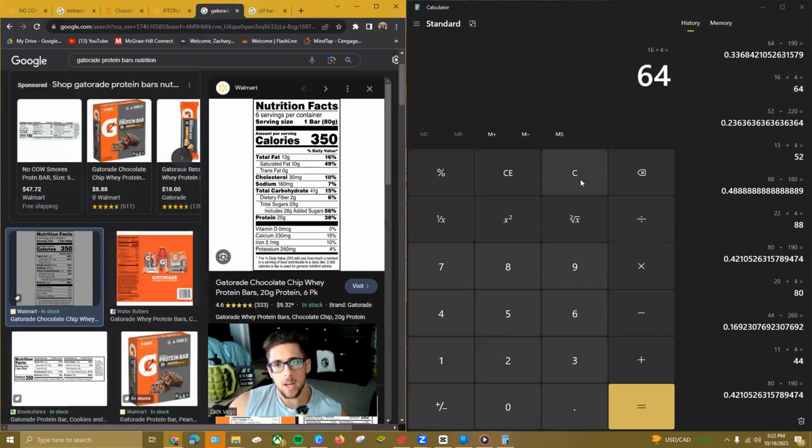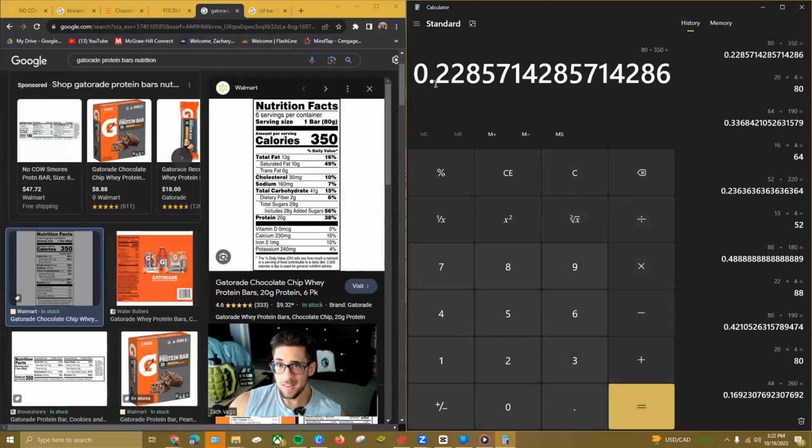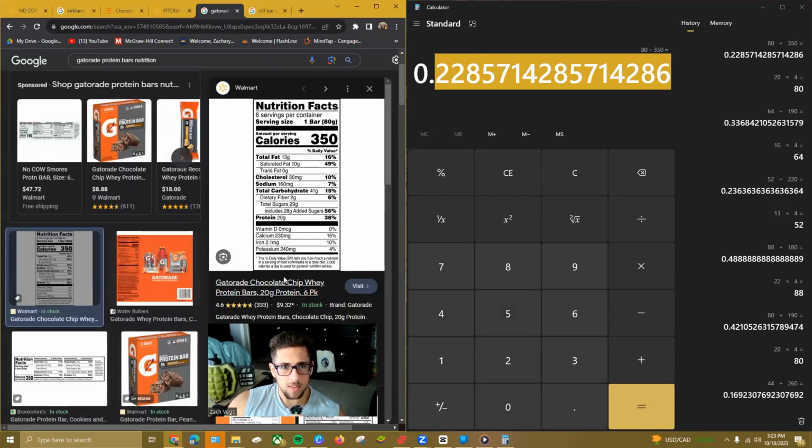Let's go to Gatorade. I wanted to throw this one in there because I know how horrendous this is, but it's only 20 grams of protein per 350 calories. So 80 calories comes from protein. You divide that by 350, and it's 23% of total calories from protein. And if you remember, I think that was the exact same number as the Power Crunch bar. And that is only 220 calories for 13 grams, but this is 20 grams for 350 calories. That's horrendous. This is almost a meal replacement bar with only 20 grams of protein.